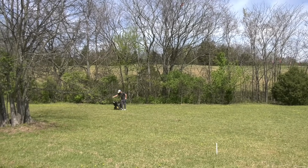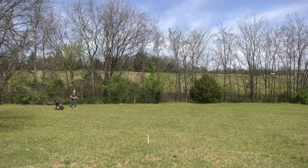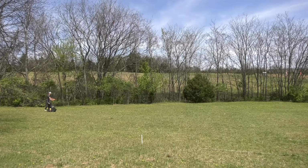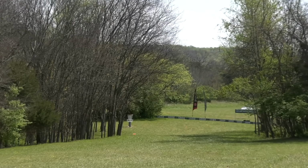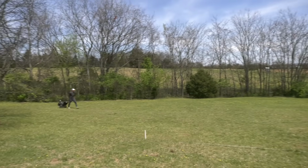I'm gonna try one up the middle now. This one's just gonna be a little bit of a Buzz shot. This is a Buzzz. Just keep it on hyzer and just throw a nice smooth hyzer down this gap here. It's a little bit early and short, so it's not gonna quite get to the basket, I don't think. Probably about a 30 footer from that one, so 40 footer.